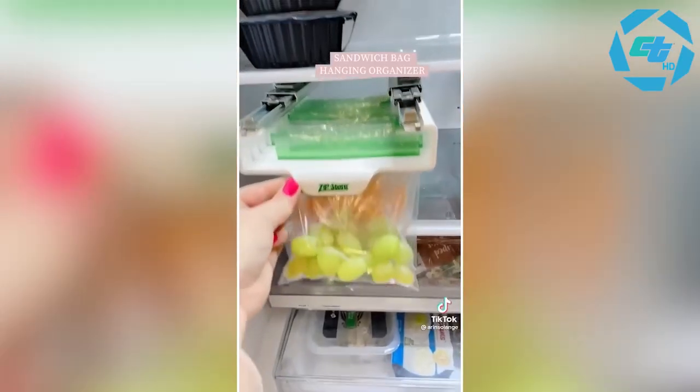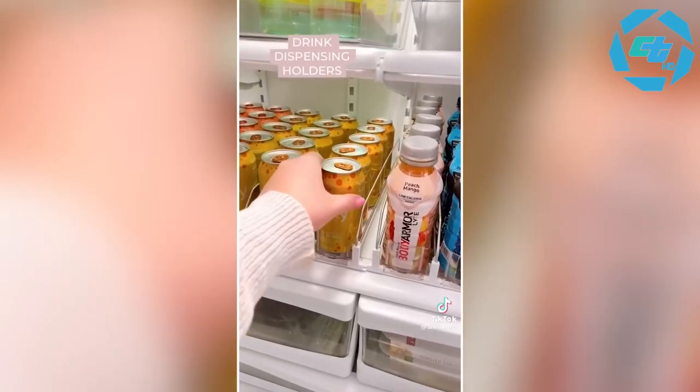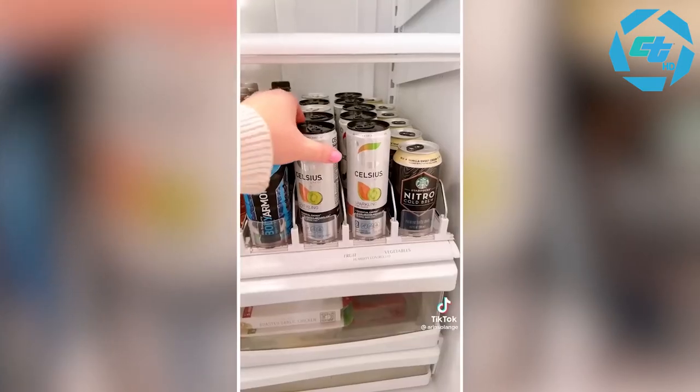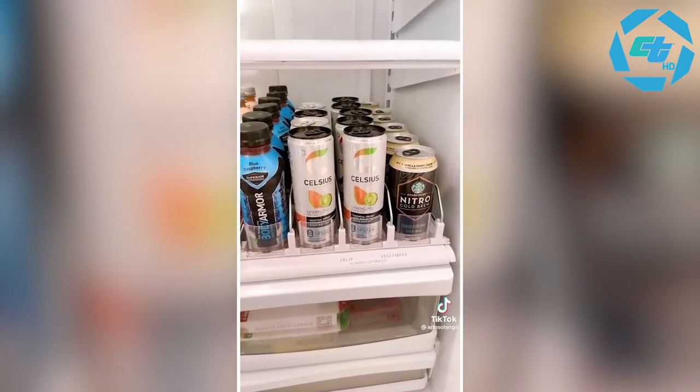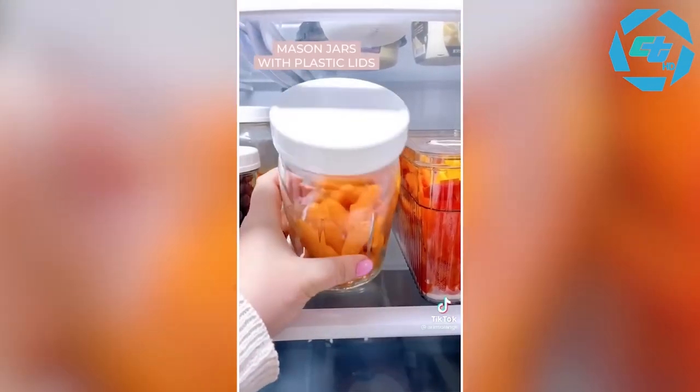This adhesive organizer that fits on your shelf to hold bags of snacks. This is a great one for moms. This drink dispenser holder that automatically pushes up the next drink to the front. An adhesive pouch holder. I swear every mom needs this. And plastic lids for mason jars.